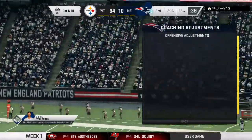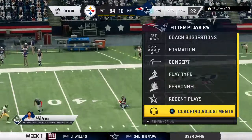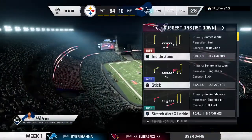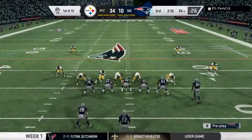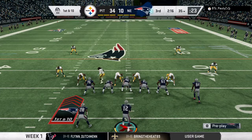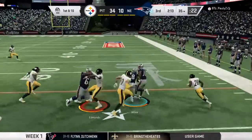Take over 1st and 10 at their own 35-yard line. New England with a 1st down as they begin the drive. And they'll be looking to atone for last time's mistake of fumbling inside the red zone. Certainly they don't want to do that again.